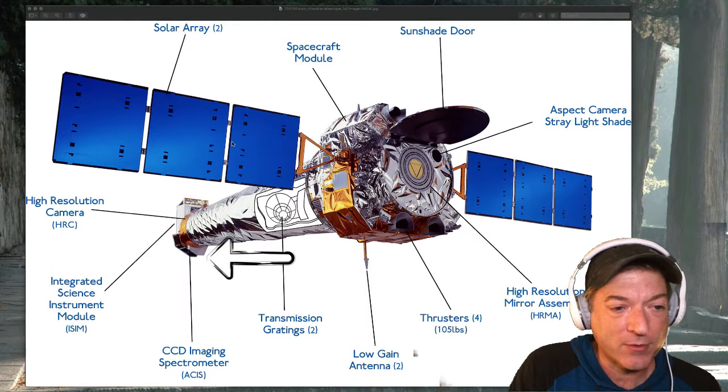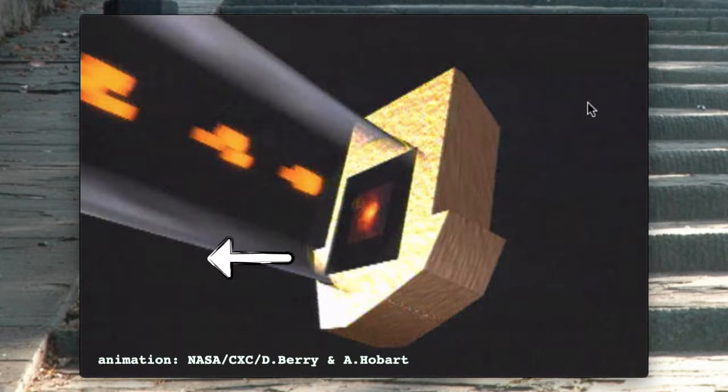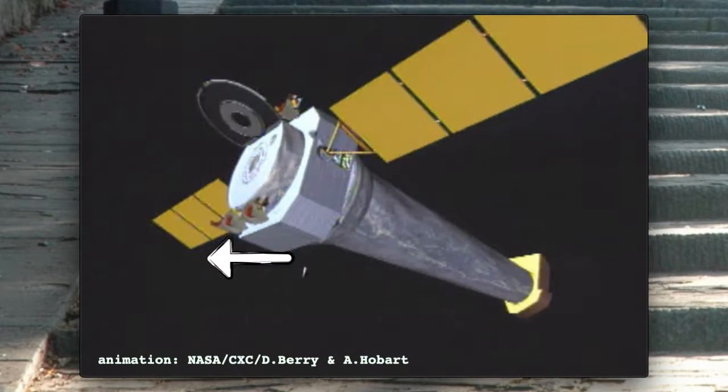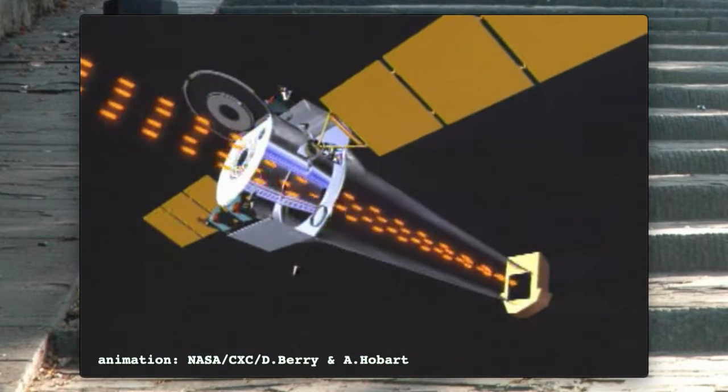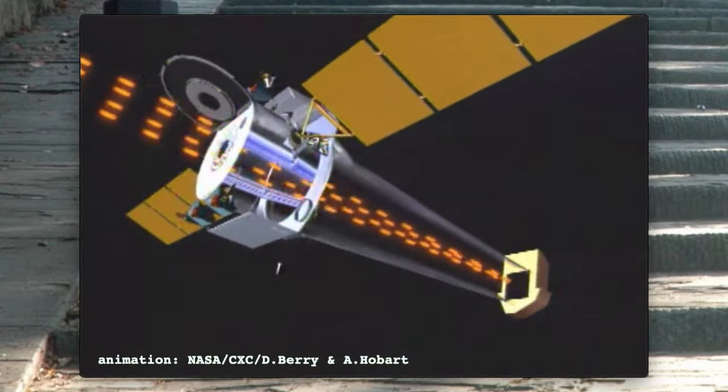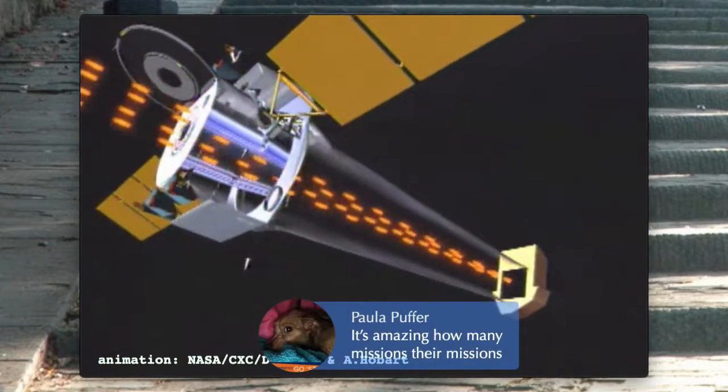And let me show you what that looks like. This is an animation of the light going into the telescope. It really is amazing, Paula.